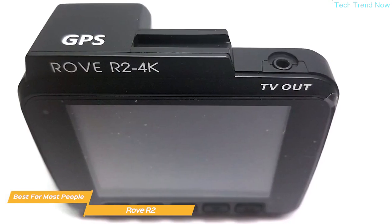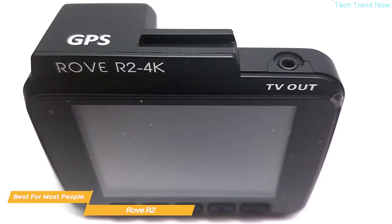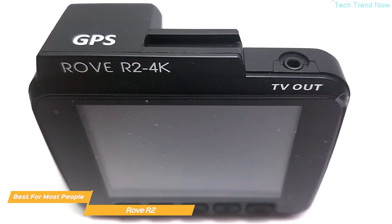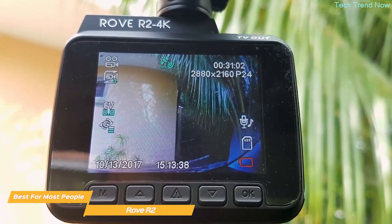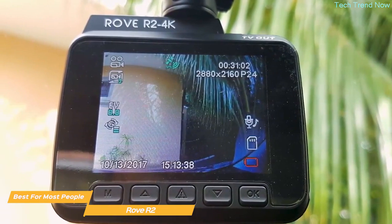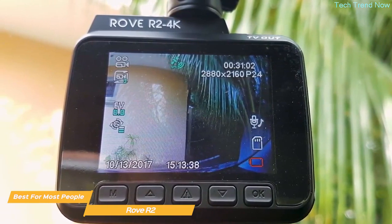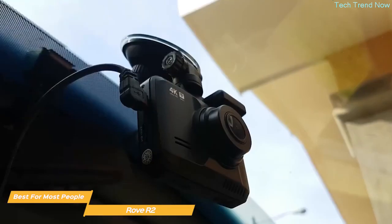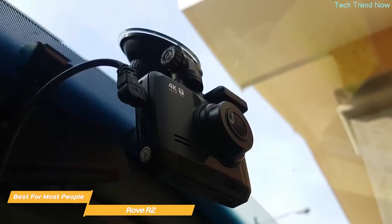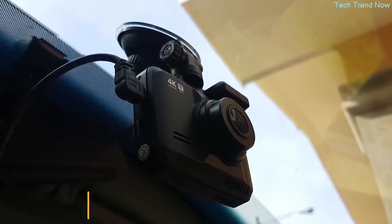Overall, the Rove R2 is a great dash cam for anyone who wants a high quality dash cam that has the features and value that would work well for most people. With its 4K HD recording capabilities, built-in GPS, and G sensor, you can be sure that you're getting a dash cam that provides excellent video quality. So if you're looking for a solid overall dash cam that suits most people, the Rove R2 is a perfect choice.